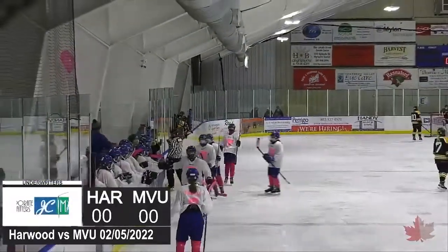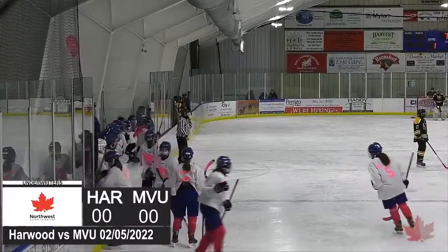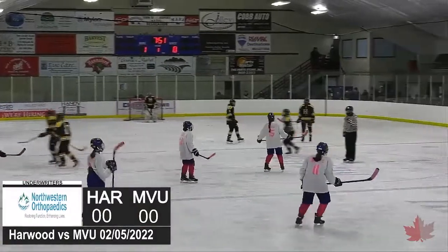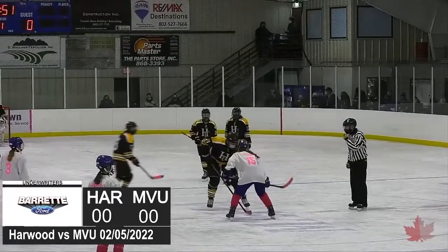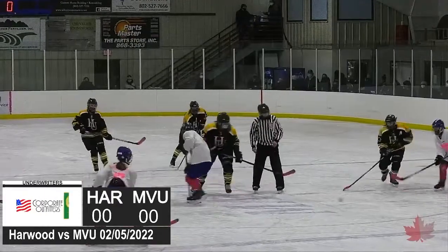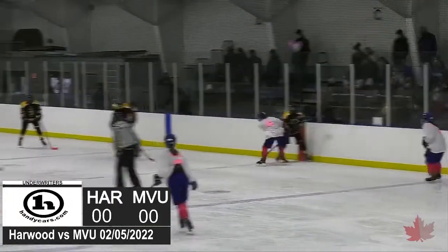Hunter's done a very good job so far, but that was an even better shot by McClellan. Oh, absolutely, going up top shelf on Hunter. You see most of the chances that MVU has put on net have been right around the pad area. That one just over the left shoulder of Hunter. Absolutely tremendous shot, snuck her way around the defense. Just a tremendous move. Well, if it's not working on the bottom, you might as well go to the top.